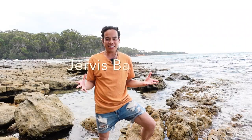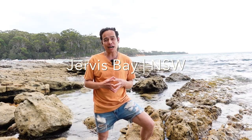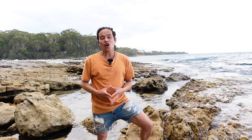White sand beaches, sparkling blue waters, and an abundance of wildlife. Jervis Bay on the New South Wales south coast is a popular seaside escape and a coastal paradise in the Shoalhaven region. Swim in crystal clear water, spot a dolphin, and enjoy the best time of your day with your friends and family here at Jervis Bay. Welcome to Jervis Bay.